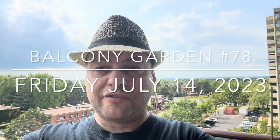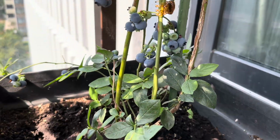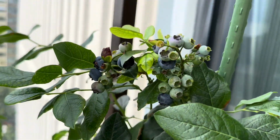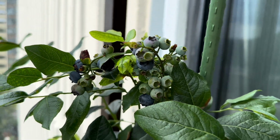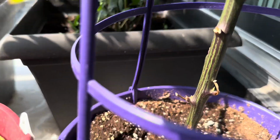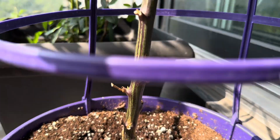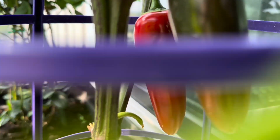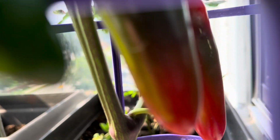It's Friday, July 14th, 2023, and here's this week's balcony garden update. As you can see, we got some blueberries happening here. Nothing like nice fresh blueberries. And over here, the hot pepper plant. Look at this one. Nice red hot peppers. Very hot.